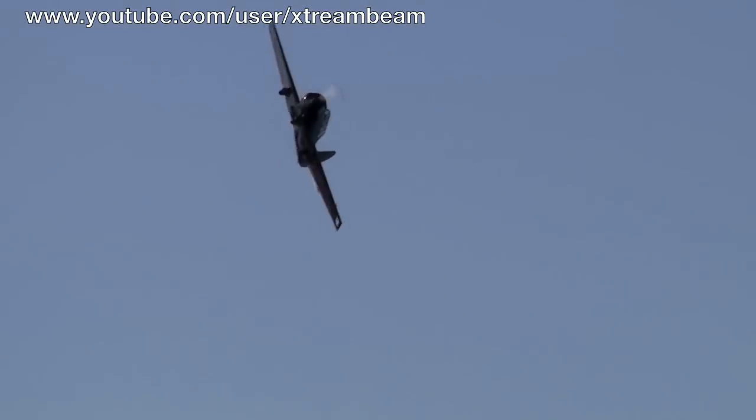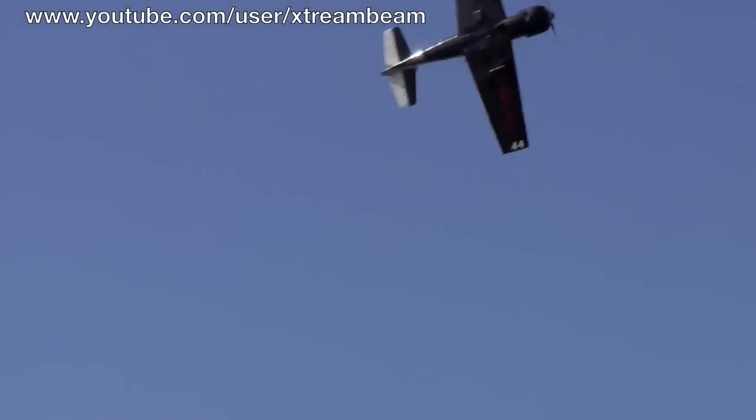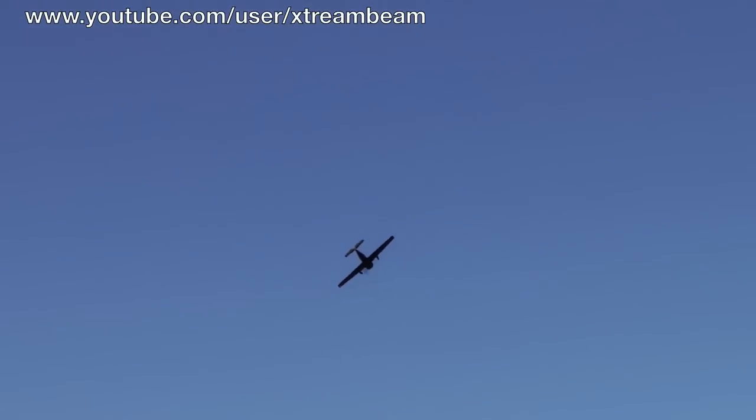Here now, pulling the aircraft round, good opportunity for you to take a photograph of this big aeroplane. Big engine in front of it. Pulling the aircraft up. Climbing. Another stall turn. Kicking the rudder over.